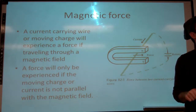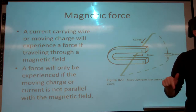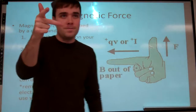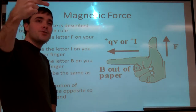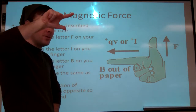And not only will a current experience a force, but if you just have a charged particle like a proton or electron in a magnetic field, it will experience a force as well. So this is the other right hand rule. I don't like this one because it makes my hand cramp when I try to do all sorts of weird stuff with it.